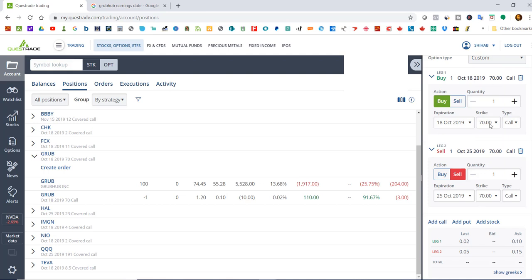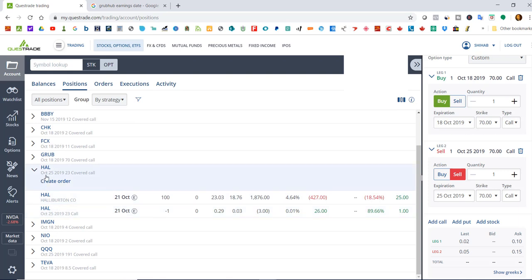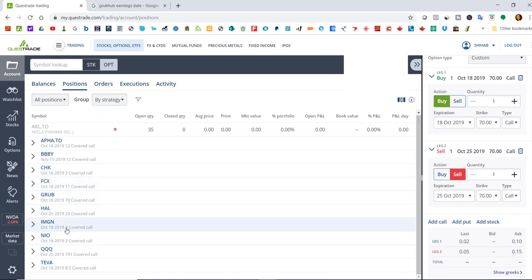Either the stock goes up and gets closer to 70, so that's going to be good for me. Yeah, you know what? I'm going to let it expire worthless, and I'm going to take care of it next week. I want Grubhub to go up a bit so I can sell better premiums. So I'm going to leave Grubhub right now. This is October 25th, nothing to do.